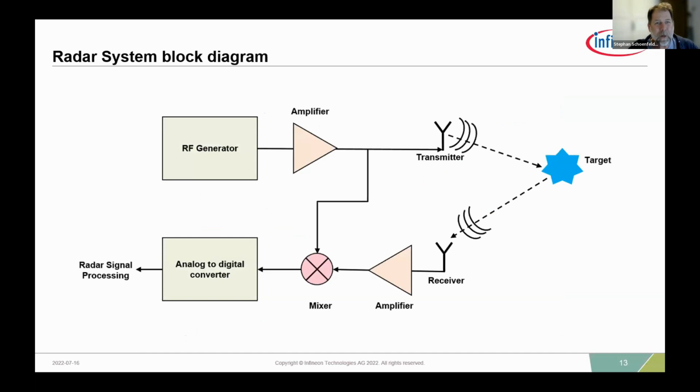Good. For those of you who have never worked with radar, I will give a short introduction to what radar is about. In the end, we have an RF generator that generates our carrier frequency. This is 60 gigahertz in this case. This goes through an amplifier and is transmitted by the transmitting antenna. It's reflected by the target, received by the receiver, amplified, and mixed down to an A to D convertible frequency. Here we are still in the 60 gigahertz range, and we don't have A to D converters in our microcontrollers that can convert such a range. So here we are talking about the high kilohertz, low megahertz range, which can be easily sampled by a general purpose MCU. And then basically the rest is software where radar signal processing is applied.